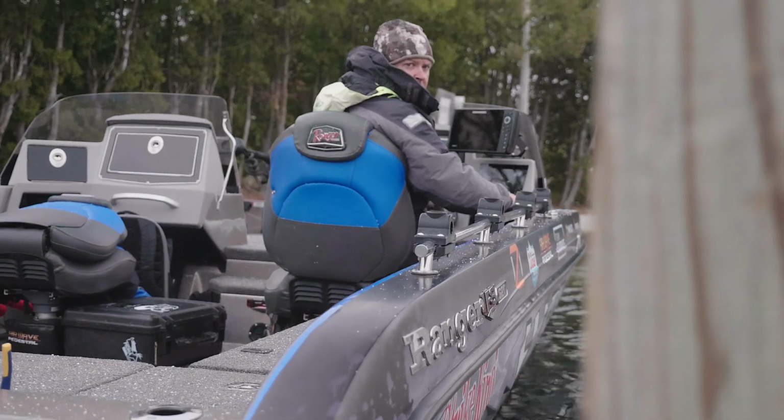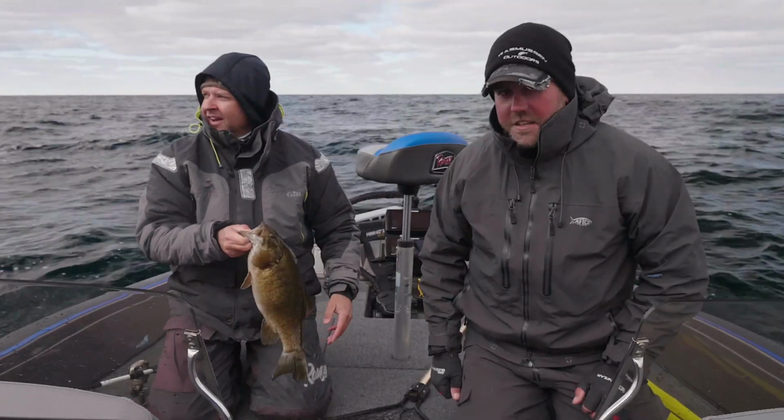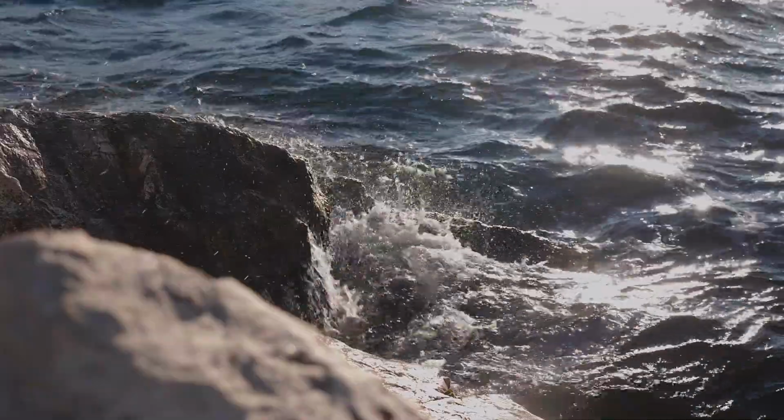Sturgeon Bay in Door County, Wisconsin has become a very popular destination for giant smallmouth bass. In order to target these big smallies, you have to brave the big waves often found on Green Bay.